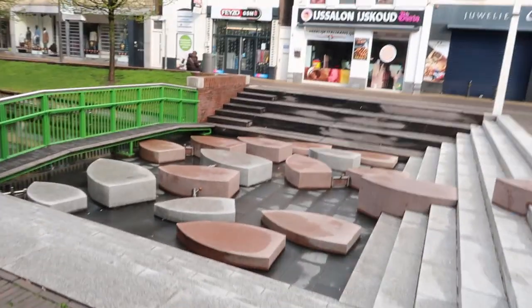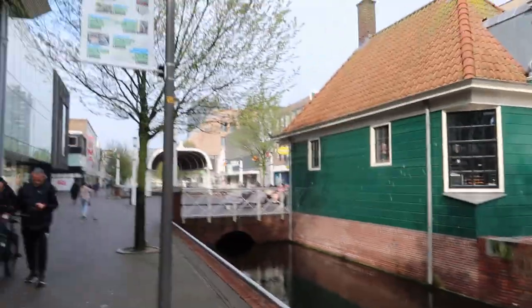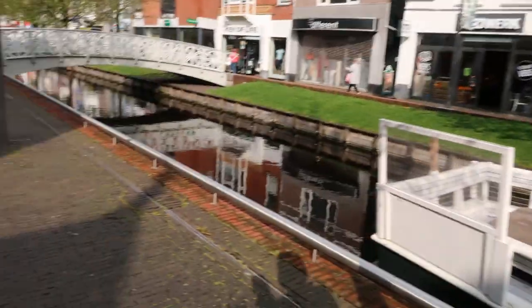It's very cute. It all just leads up to, what's that building called? The Lego building? Yeah, it's an Inntel hotel. You'll see it in a minute. Look at these little stepping stones. All of the buildings still look very nice. There are lots of cute restaurants. It looks like there's a barge you can sit in, but the barge isn't going anywhere because you can't get under this bridge.